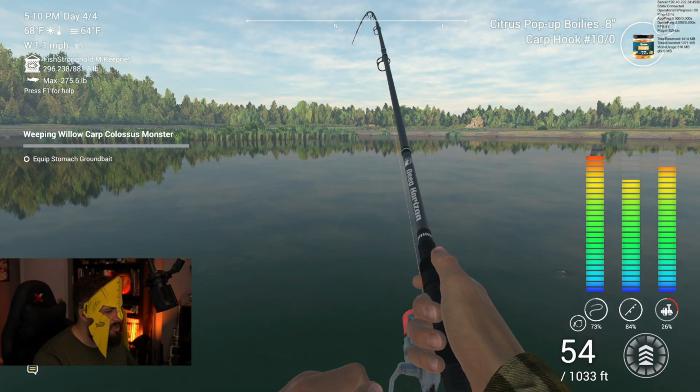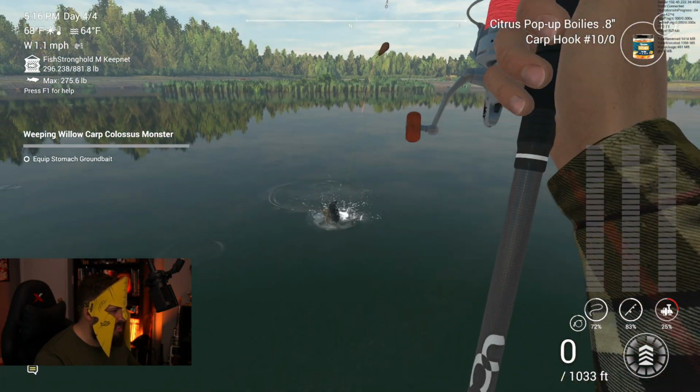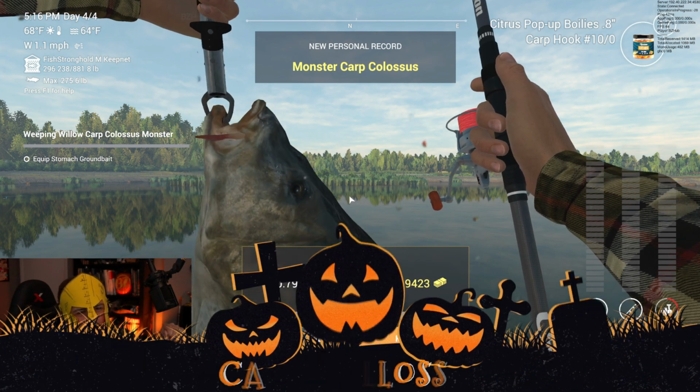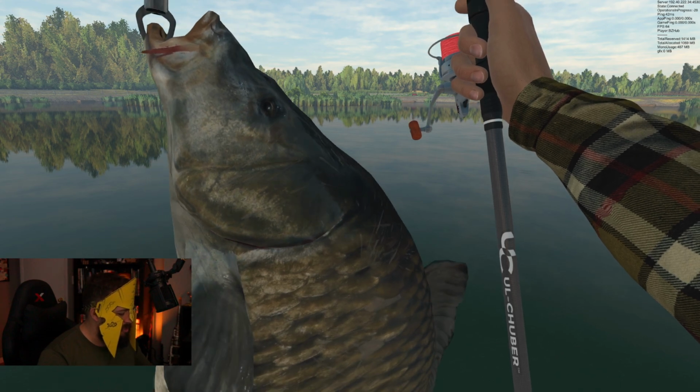He says spot and bow. Oh, I don't stand a chance. Pulling us out. One last burst of energy. We've got him below 40. Come on, you. Come on, you beast. We've got him. The Carp Colossus of Weeping Willows, everyone. My God. An absolute monster. Oh my goodness gracious.